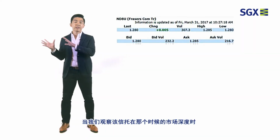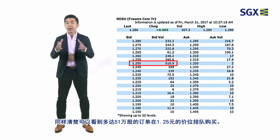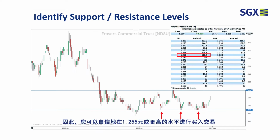When we observe the market depth of this counter at that moment, it is also clear that there is a large quantity of 500,000 shares being queued to buy at 125. This affirms that 125 is indeed a strong technical support level and is unlikely to be broken unless the selling pressure is very strong. As such, you can confidently enter a long position at 125.5 or higher so that you can get into the trade ahead of the 500,000 shares queuing to buy at 125, with an anticipation that the rebound could take place around this level.